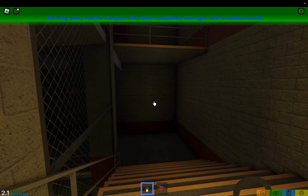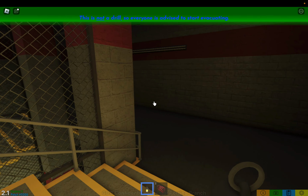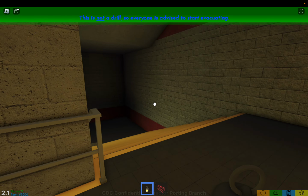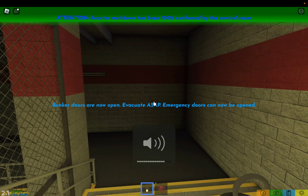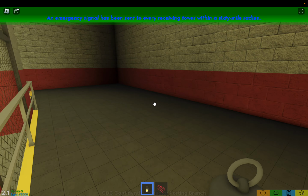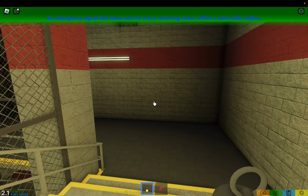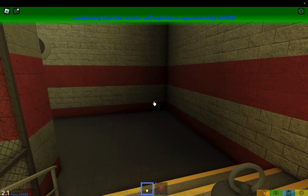Danger, level 4 emergency. All reactor safeguards have been completely damaged and have reached a non-functional state. Everyone has been ordered to evacuate the premises effective immediately. We have confirmed impending nuclear devastation from reactor CX-2840. It is now of full importance that employees listen and follow any given emergency procedures past this point.